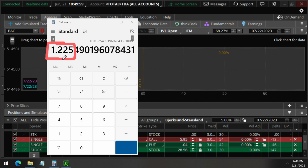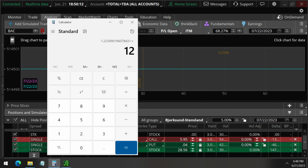This 1.2% gain, risk-free, right? And that's per month, right? 30 days. And so if you multiply that by 12 months, that's 14.7% gain in a year, right? So that's better than the average stock market return of 10%, right? So this is one of the ways you can bring in steady cash flow, percentage gains with no risk.